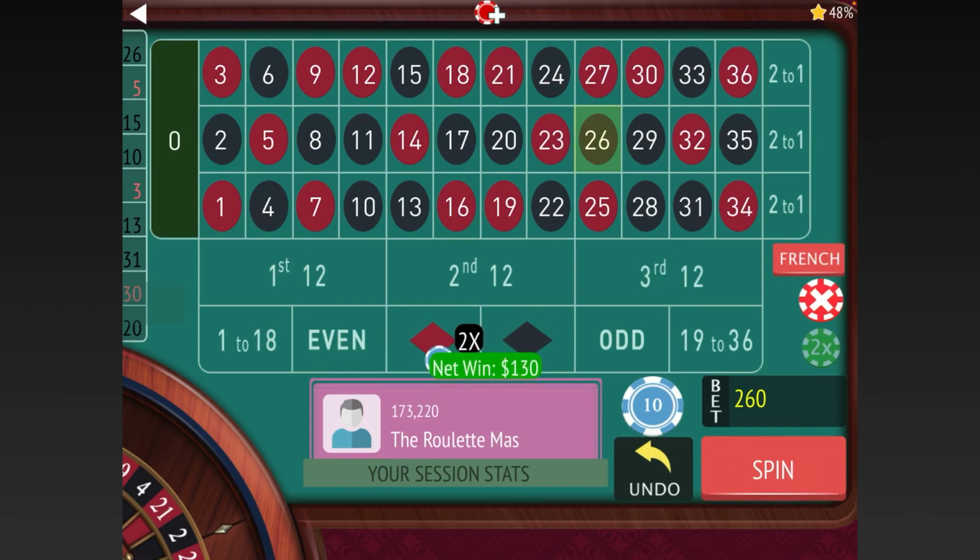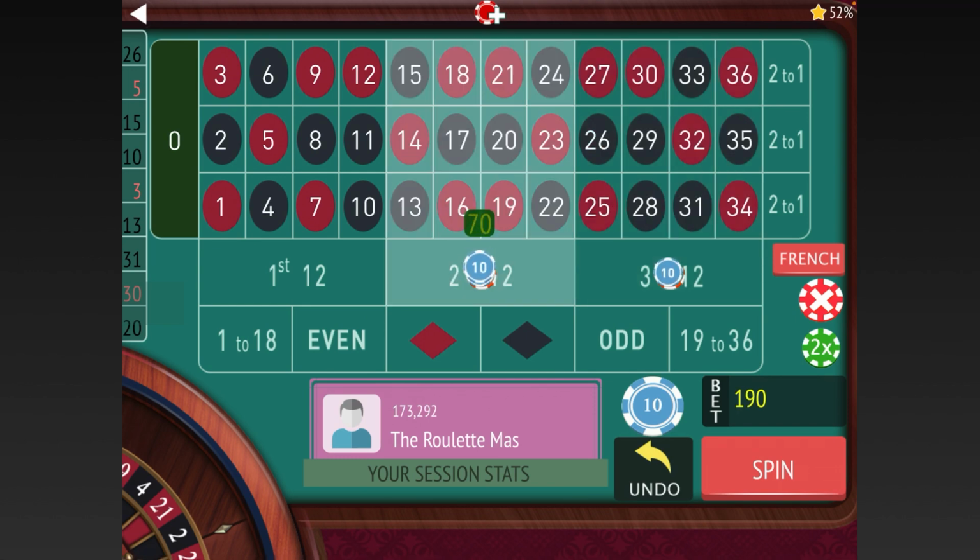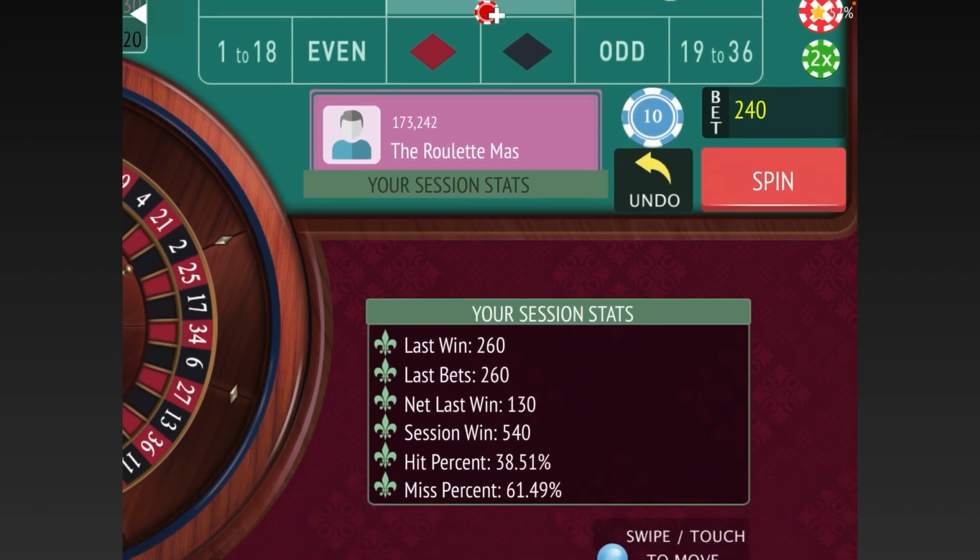Okay, we got a win there at 130, so now we go back to 120. We pick the third 12 that just hit, and then we pick the second 12 that hasn't hit recently for 240 total.